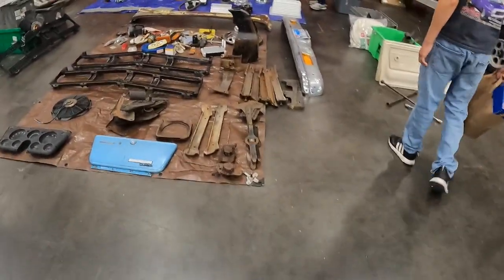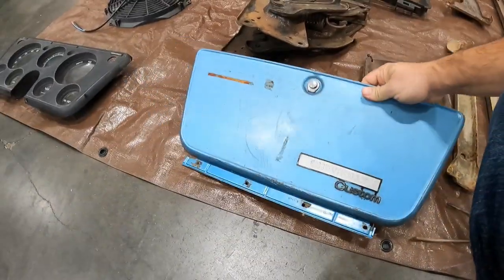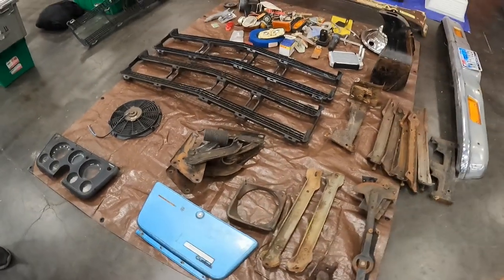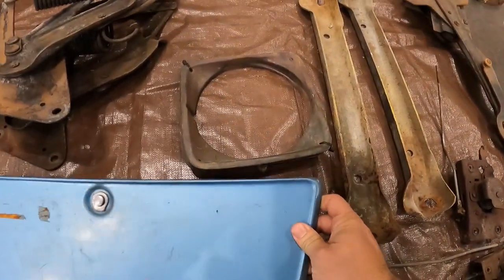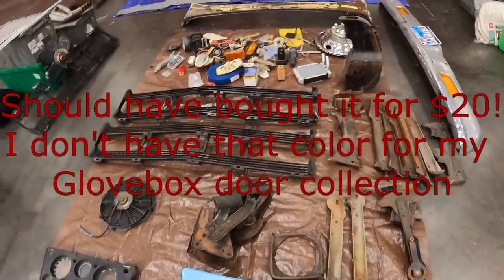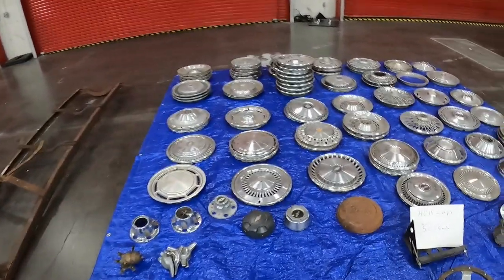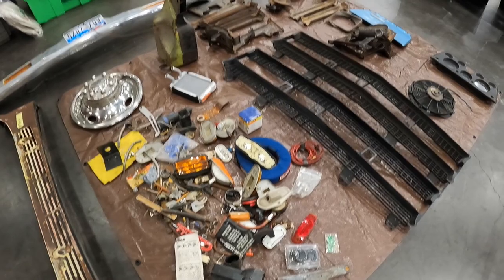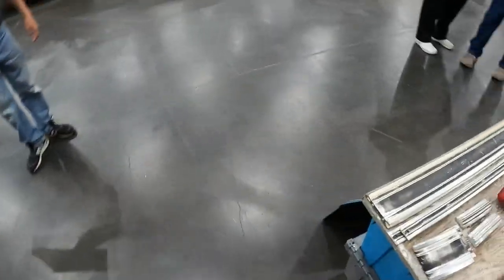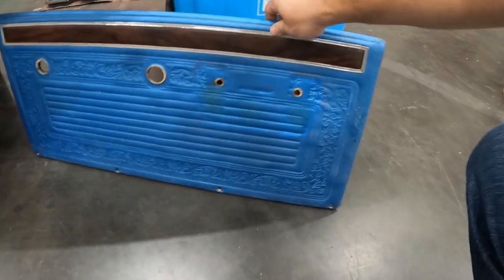It's got a baby blue. I don't think I got this color. See any good? Oh, why do they always take it off? What do you have on the glove box there? $20. Okay. I don't think I got any of that color. Man, for 20, I would definitely get it if it had the info on the back. It's Model A frames, I think. Caps, $5 each. Prices seem reasonable. Door panels are decent. I don't have any blue trucks, so.